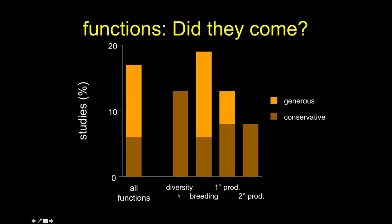And if we talk about what function, maintenance of biodiversity, reproductive output, primary productivity, secondary productivity, whatever you want to pick, again, there are some things that seem to do better. Breeding seems to happen better than some of the other things. Probably because the breeding is the easy part. It's the raising the baby, keeping the baby fed and protected from predators, that becomes hard. But you guys get the idea.